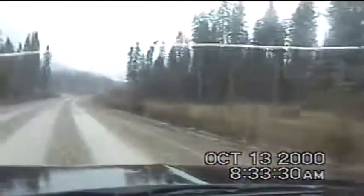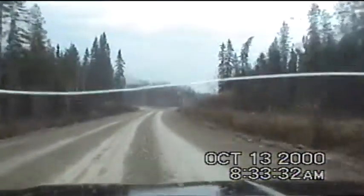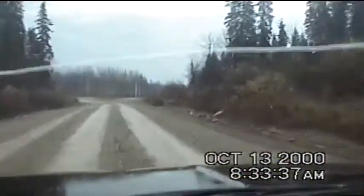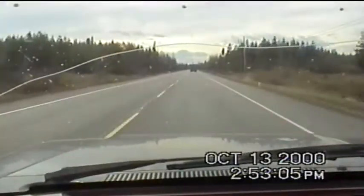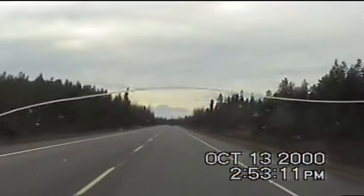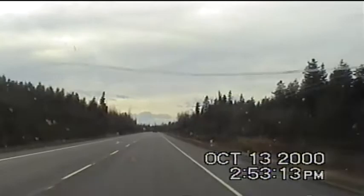There's the sign. And pretty quick here, we're going to put Brian's rifle away because we're leaving. 7:41. Just hit the pavement. We're at 30492.3.